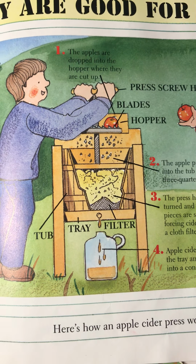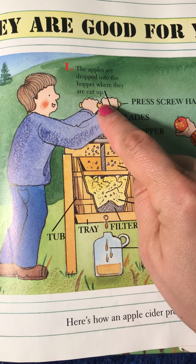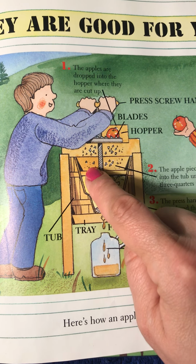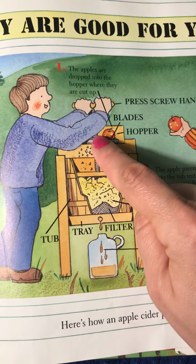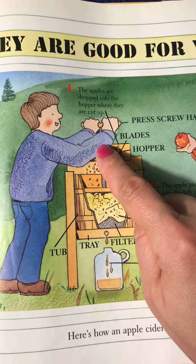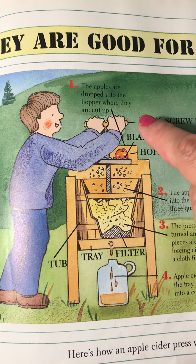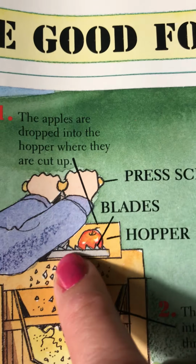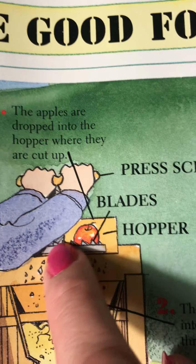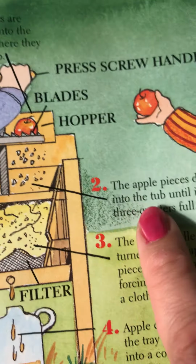And then here's the page I was telling you about. How they show how they make the apple cider. There's a handle that has a little screw down in it. And that's what actually puts the pressure down on all this. But let me tell you what each part is. It says the apples are dropped into the hopper where they are cut up. So here you see the little blades. They're being cut up right here. They're sharp like little knives.